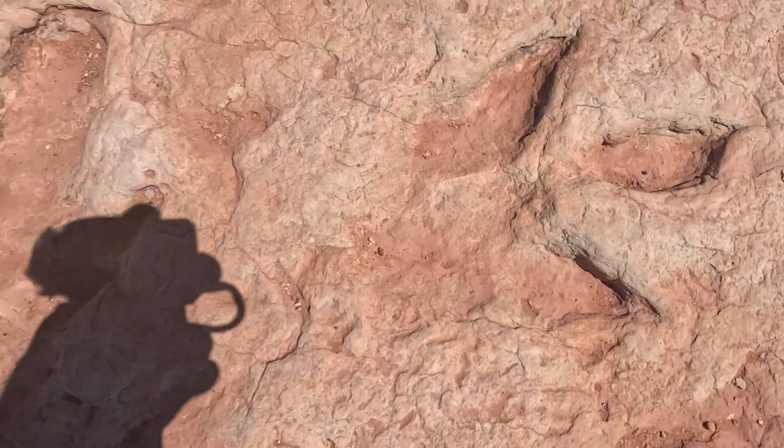Made a quick stop here at these dinosaur tracks. Just got done doing a tour. The lady had a lot of information for us. And now we're gonna be heading back home, but check out these dinosaur tracks that we just saw.